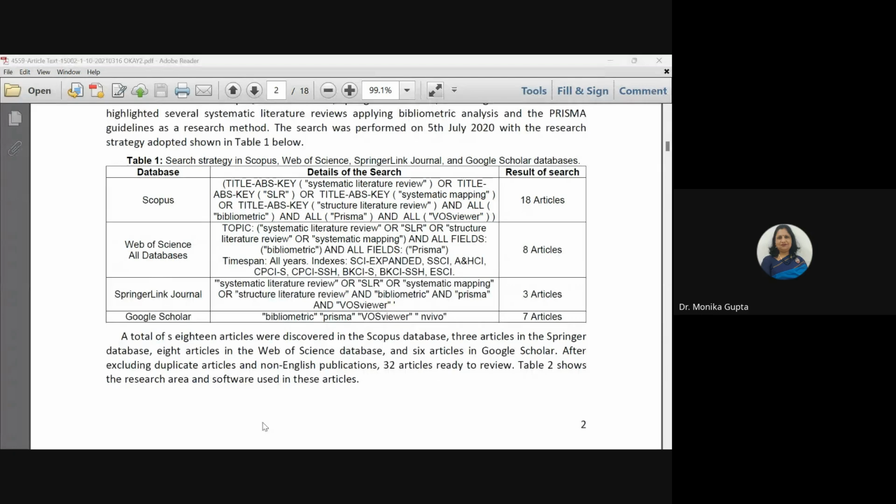So the first table is the search strategy, right? Like I have discussed search strategy in Dimensions, and how we explain it. So you see the lines written at the bottom: a total of 18 articles were discovered in Scopus database, 3 in Springer, 8. Like this way you have to describe what you have done.